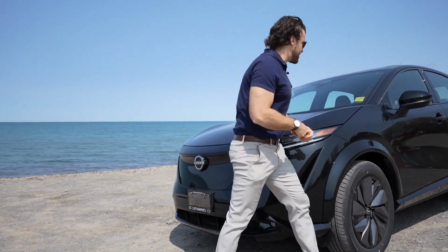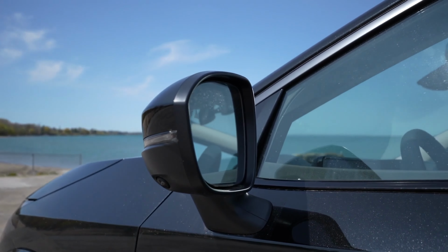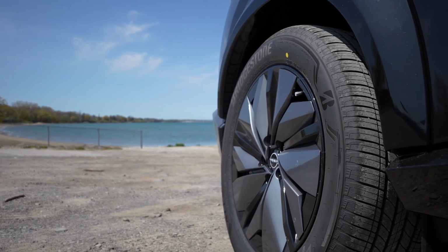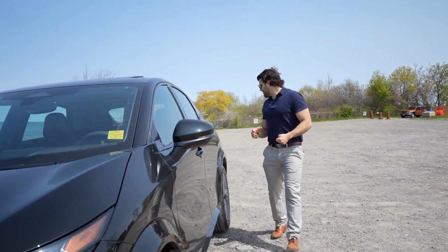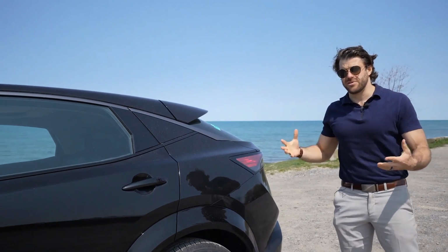Now let's check out the side profile of the Ariya. Power folding mirrors. We also have these super large 19-inch rims with the aerodynamic covers. And then we have features like the floating roof going all the way to the back, shark fin antenna. I just love the new styling that they've added. It really kind of puts the Leaf to shame here.